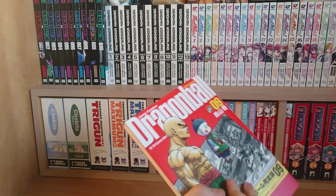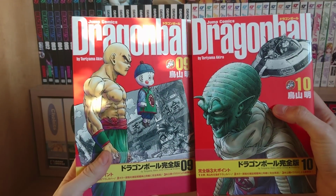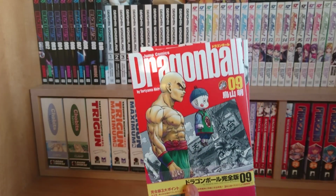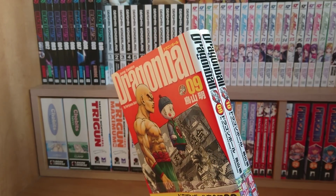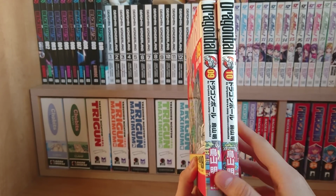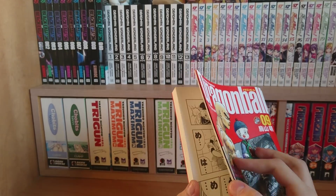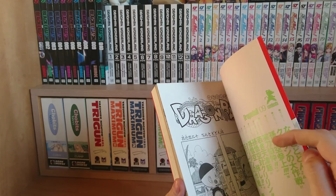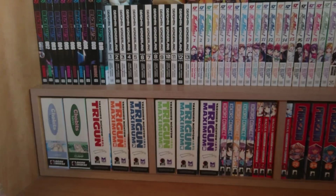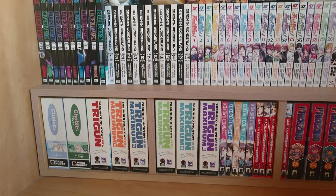Next we have Dragon Ball Kanzen Edition Volume 9, Dragon Ball Kanzen Edition Volume 10. Oh man, so many yet to go. If you want to experience Dragon Ball, this is the way. Definitely the best edition. When I have it all, I'll show you the spine art that results when you put all the volumes next to each other. Paper quality, and yeah, it's pretty perfect. Very high quality stuff. The paper quality of the Cross Game volumes is also pretty much the same.